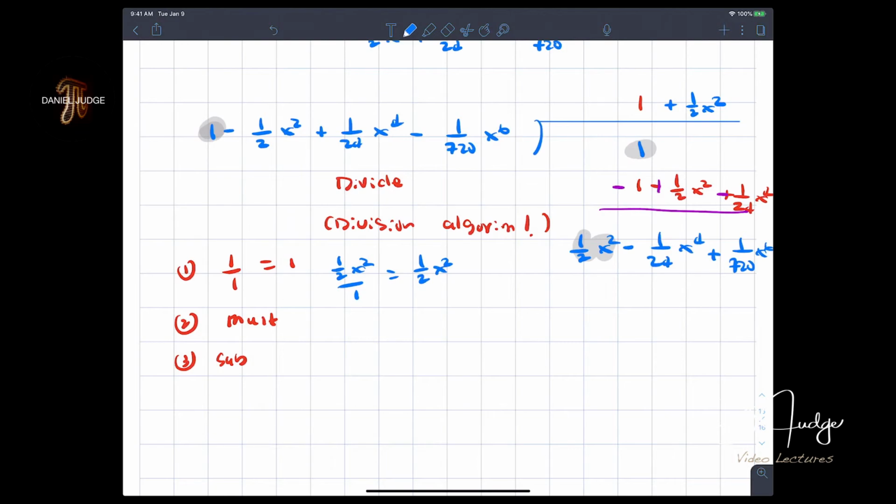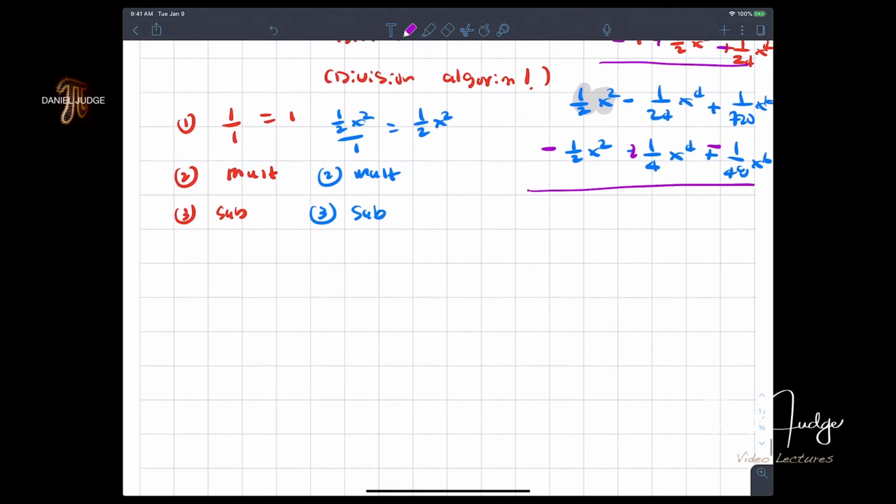And then you multiply, step 2. So multiplication is going to be done with this 1/2 x squared to every term again. And then you end up with 1/2 x squared, and let's be careful, minus 1/4 x to the 4th plus 1 over 48 x to the 6th power, and that's multiplication. Third step is to subtract, which is changing every sign. And so here's what we're going to end up with. Let's be careful here.